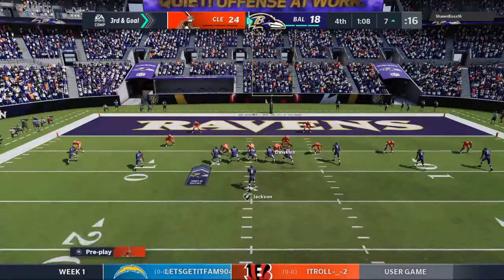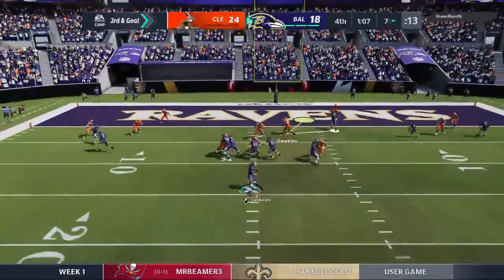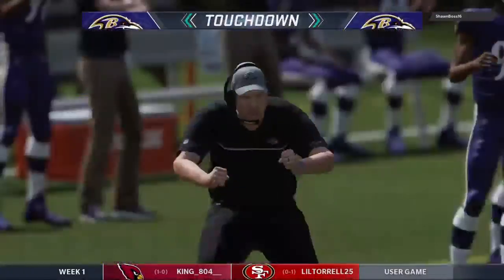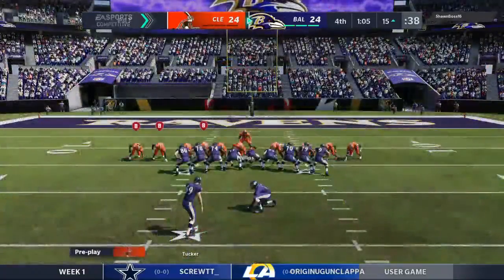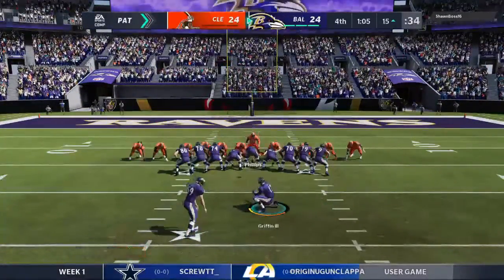Let's go, defense. Let's go, defense. Now Jackson. And that'll be taken in by Andrews for a Ravens touchdown. A 7-yard touchdown grab. And the Ravens are an extra point away from taking the lead.